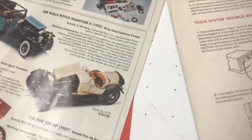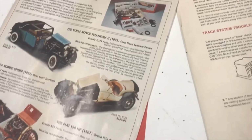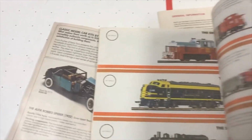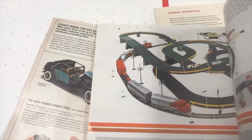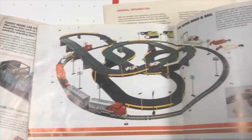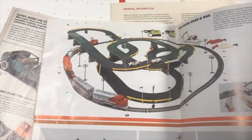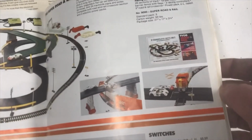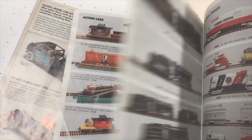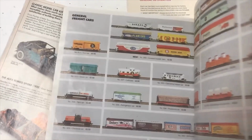So let's see, looks like I've got 3 other catalogs. So real quick, I'll go through those, and since we're talking about slot cars, I'll look at the slot car stuff, except for that cool road and rail set. That would have been a cool set to have as a kid. And I say that even though I'm a Lionel nut.